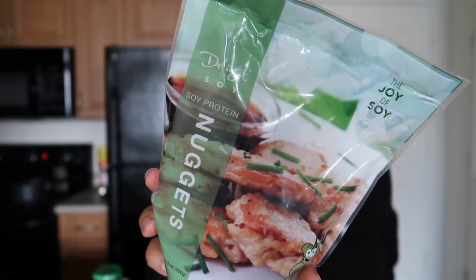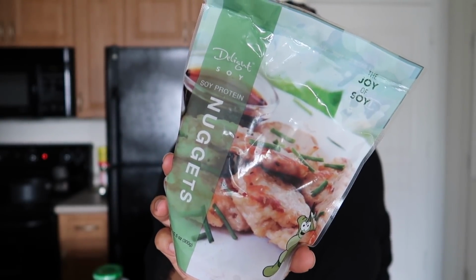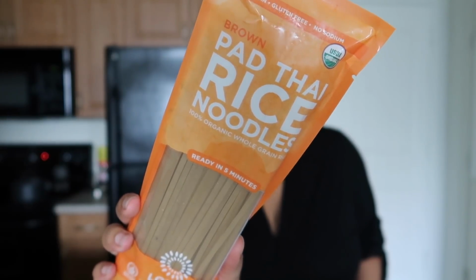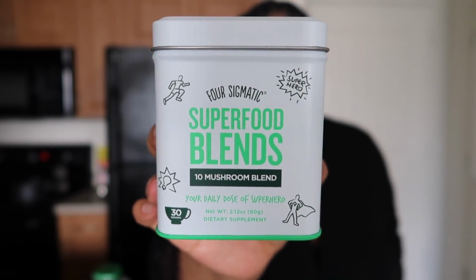Not exactly like pho. It's just gonna be a really nice soup with some rice noodles, some vegan chicken, lots of greens, some broccoli. I'm gonna be using these Delight soy protein nuggets. They are my favorite kind of vegan chicken substitute. I'm using these pad thai rice noodles. And it has 1,600 milligrams of mushrooms, so no matter what you do, it's going to be good for you.